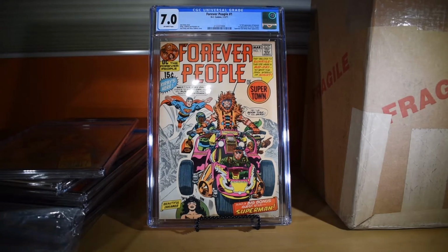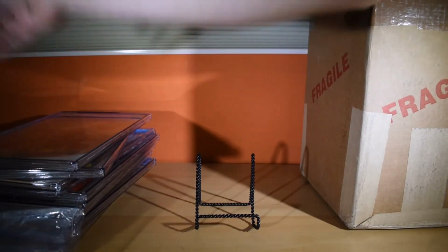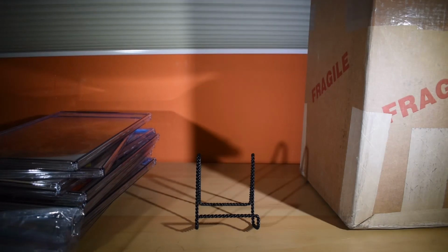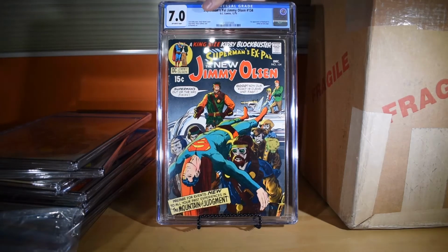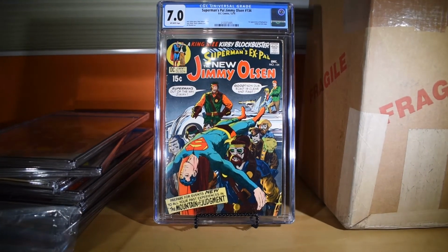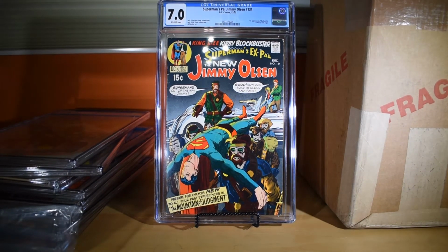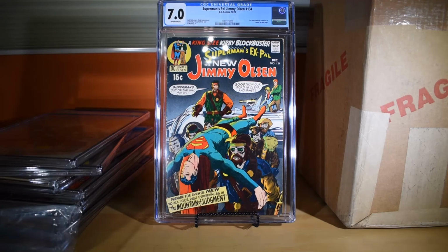All right, and last but not least, this is actually the biggest key, and you may have guessed what it is since it's related to the other one. This one is the first appearance of Darkseid in cameo, according to the back. So some more Jack Kirby goodness.